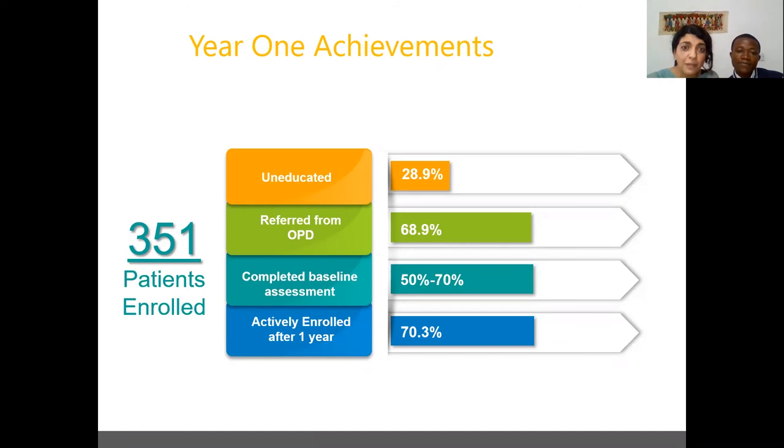One of the main gaps is that only 50 to 70% of our patients have the completed baseline assessment when they come to the clinic for the first or second time. And also, the main concern is that we have around 30% of loss to follow-up after 1 year of running the clinic. And now we are implementing a system to relink patients, and also we are trying to analyze the reason for this loss to follow-up, including the effect of the COVID-19 pandemic.